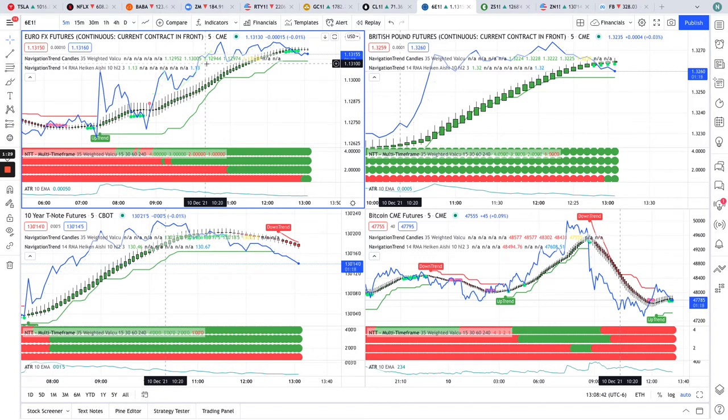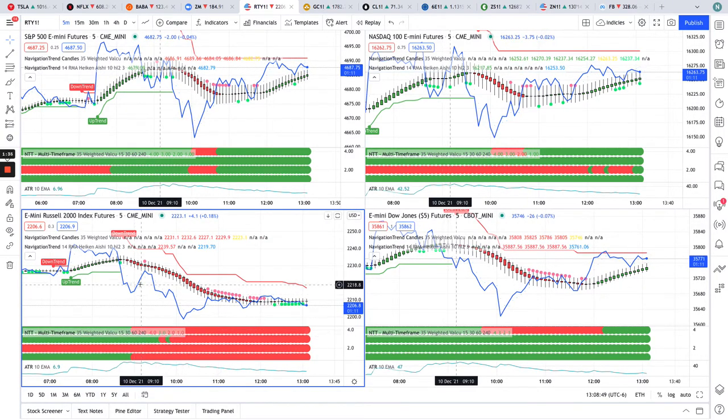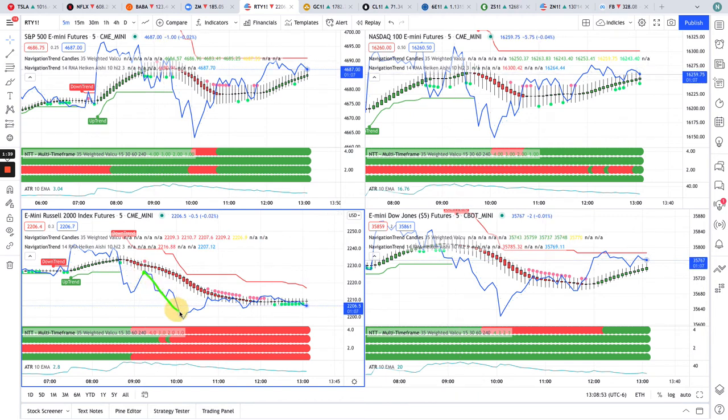And then as it pushed up here, right around here is where I scaled out of the rest, so plus $656.25 on that one. The Russell, booked some profits on the short side here when it flipped right here, when it bounced up, got short in this area, scaled out on that one as it came down, booked $266.50 on that one.